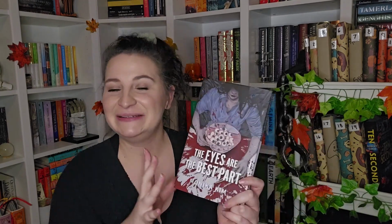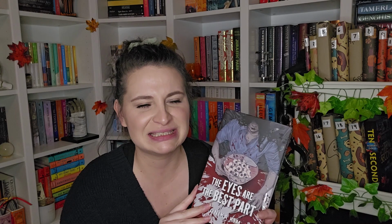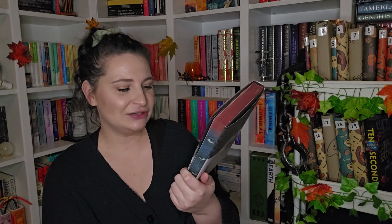Oh my goodness, I really enjoyed this. As much as it does get really queasy, it's got some graphic bits in here and it's quite gross, but the way that it's written and the chapters being so short, you fly through this book like no one's business. I really enjoyed it. And I can't explain it because of spoilers, but the ending was really, really good.